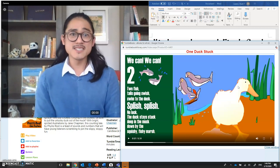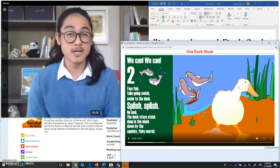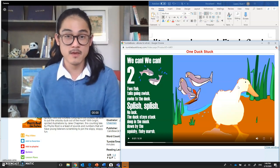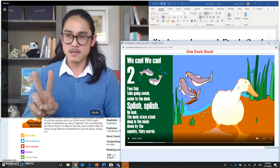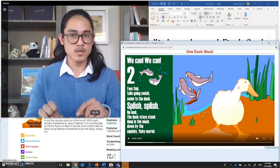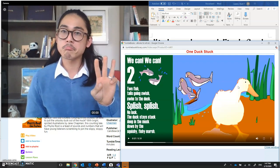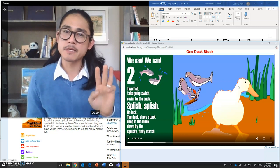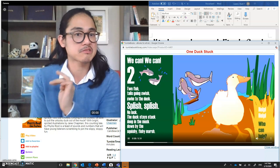Oh no! This duck still has a problem, but I bet they're going to persevere in solving that problem and they're not going to give up. So we had one duck and then we had two fish helping. I wonder how many animals or creatures will come next. Who comes after two if I put one more? Making a prediction here. Let's see if there are going to be three things next.